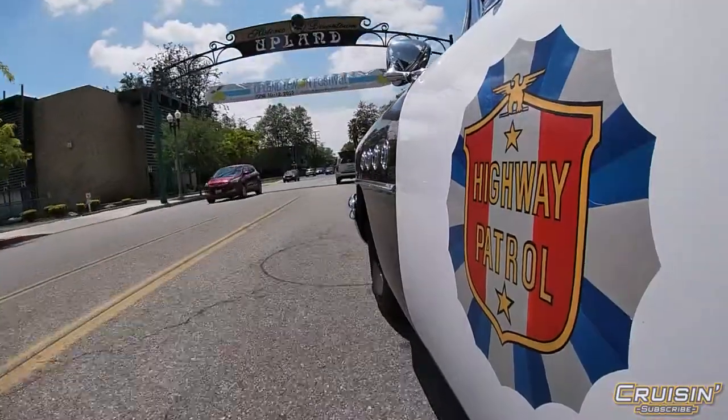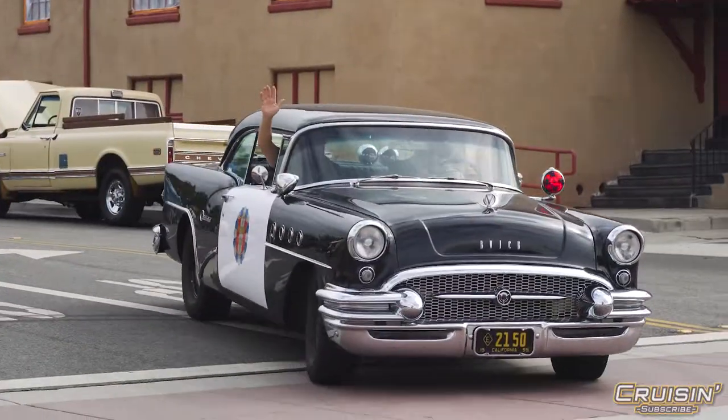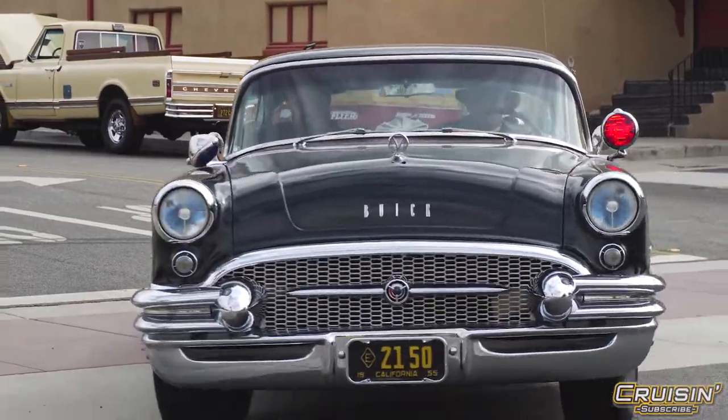2150 to headquarters. Attention all units. Suspects were last seen in a white Plymouth with a blue top. License number Nora Edwards 3G Roberts.